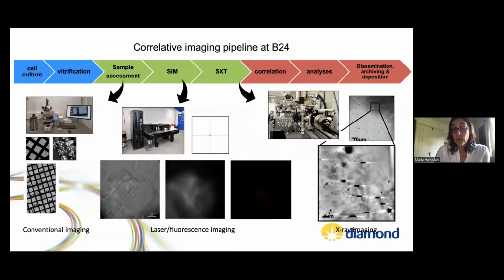So the workflow, you can see it as a strip here. It's effectively the same workflow I showed you before. It involves some sample assessment and mapping. The Cryo-SIM comes next because X-rays are quite damaging to fluorophores. They do break atomic bonds, and then X-ray tomography follows.